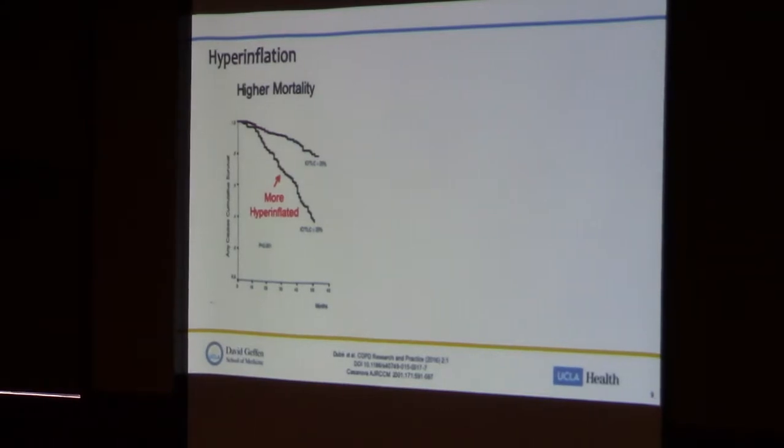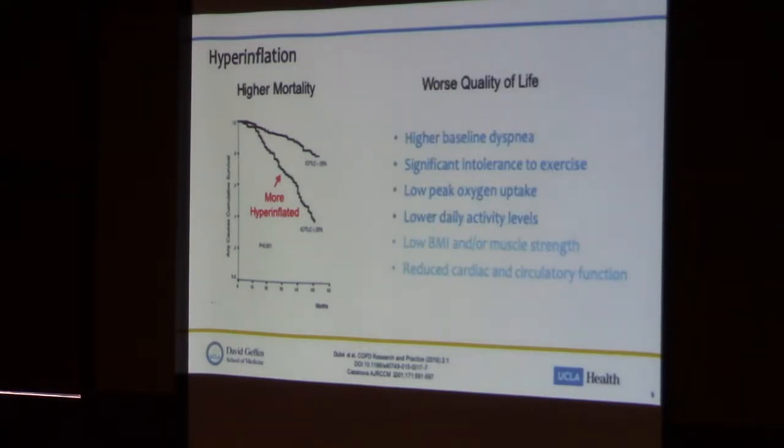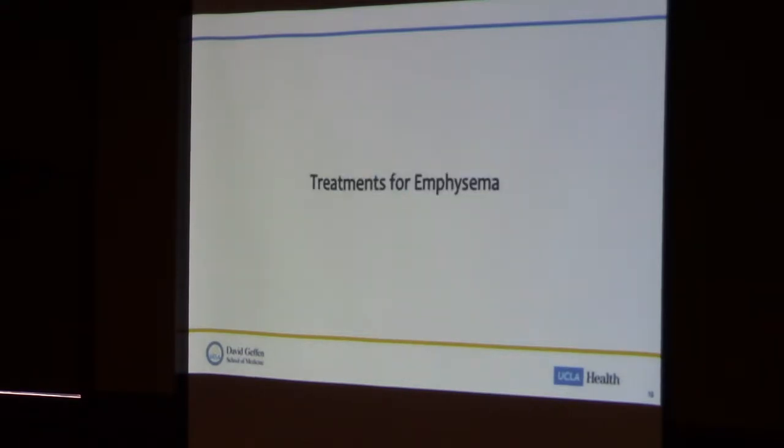So there is higher mortality with emphysema, and we see that here with a study that was done in 2001. Patients who have more hyperinflation have more problems, and that's the line that I have marked here. Ultimately, the quality of life issues are more shortness of breath, less ability to tolerate exercise, lower oxygen levels, lower ability to complete daily activities, lower muscle strength, and even some heart impacts. So there are a lot of impacts that you can have from emphysema. So that's all the news that probably you guys know, and the things that aren't fun to talk about.